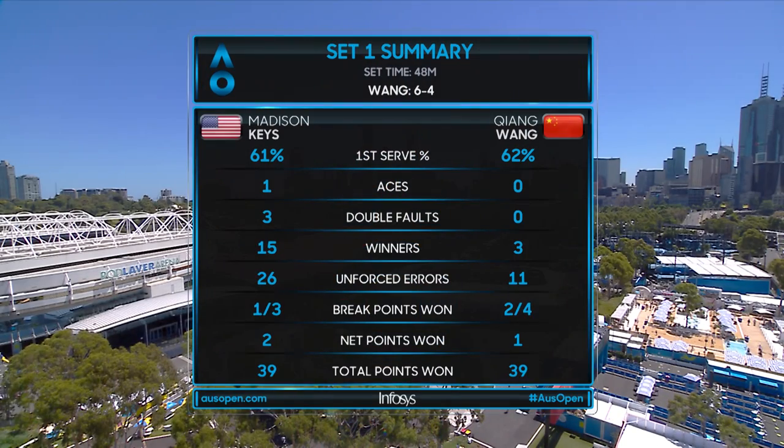Well, as you can see, it's a stunning day here and not a cloud in the sky. Good serving numbers in terms of first serve percentage, but for me, Jill, I thought Keys wasn't aggressive enough with that first serve. She was just trying to use it as a kick serve, and I guess the big number there that stands out is the unforced errors.